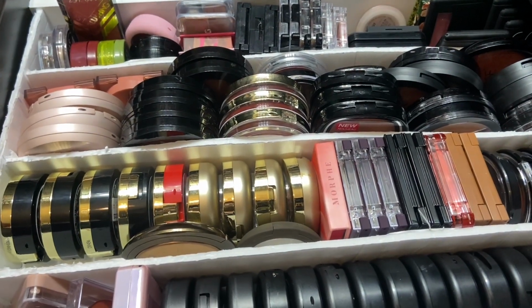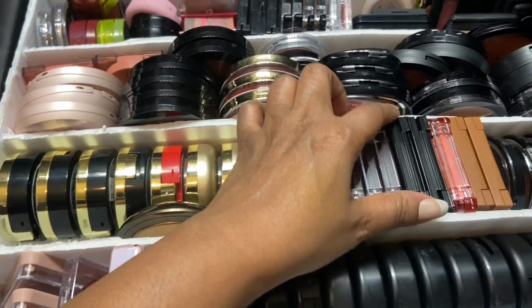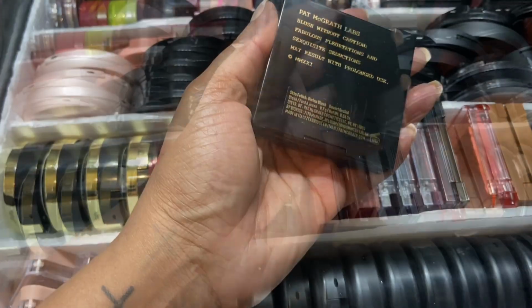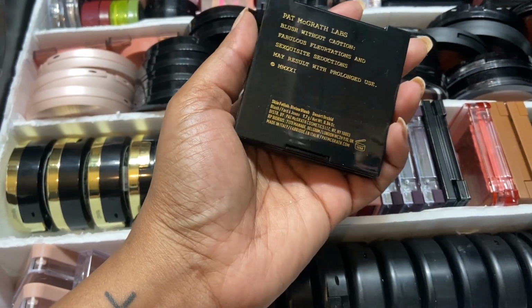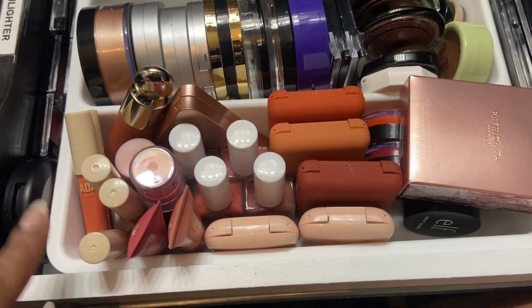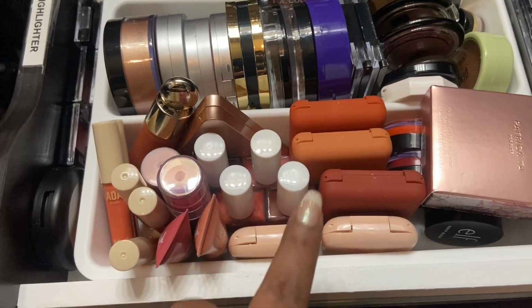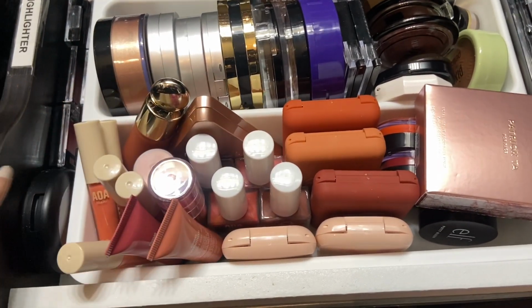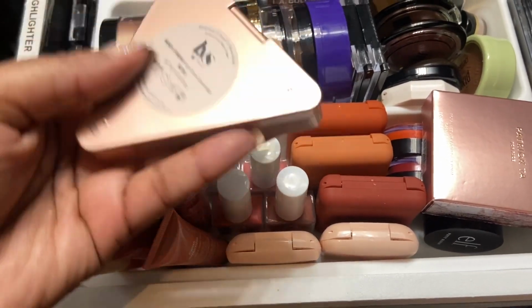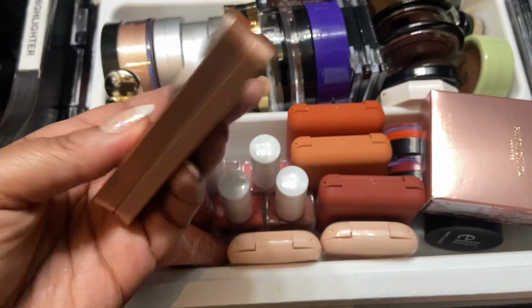So that's one drugstore. And then as far as high-end, I think I want to go with one of my Pat McGrath. And this is in the shade Desert Orchid. So we're going to go with this one. I also want to try a cream blush this month. So we will choose one of our cream blushes. And I keep all of them here. I think I want to try this one from LYS, and it's in the color Inspire. So we'll go with her.